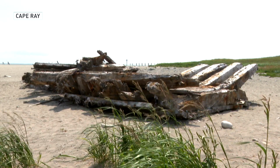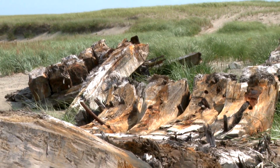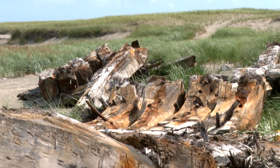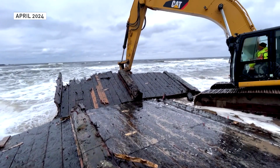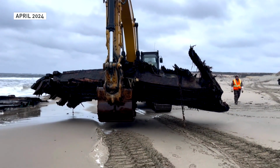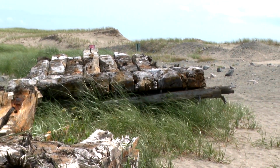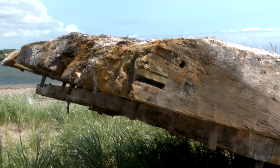Waves, sand, and chunks of a ship, likely from the 1800s. Cape Ray's shipwreck soaks up the sun today. It came out of the water in April. It was too long and too heavy to get out of the water, so crews cut a few pieces. And this is where the rest has to stay, for now.